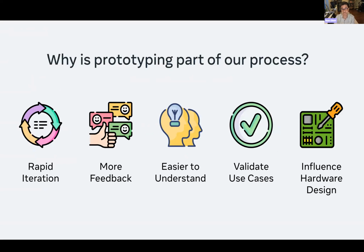So, why is prototyping part of our process? It lets us iterate much more rapidly than waiting for our engineers to have to build each concept. It greatly increases the amount of user feedback that we can incorporate into a design. Stakeholders and potential users understand much more from an interactive prototype than from just static Figma screens. It lets us test the validity of potential use cases before we fully build them and make that investment.